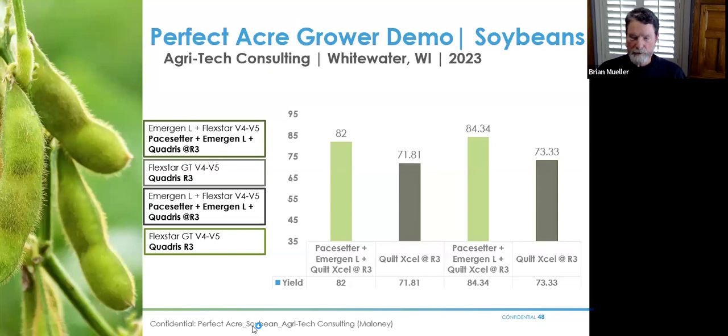Looking at this in a little bit different part of the field here, we've got Pacesetter, Emergen, and Quilt versus Quilt by itself, but we also have the Emergen included in the herbicide pass. So again, a real nice improvement in that particular location.